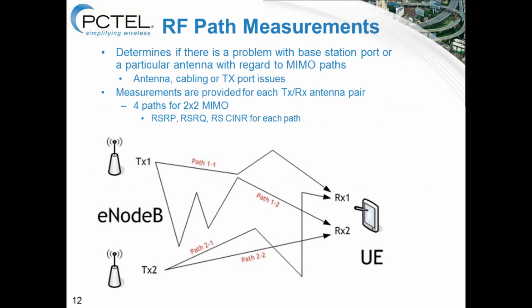Moving on to the next slide, RF path measurements. As you can see here, I have a 2x2 MIMO system set up in the diagram. Since we have 2 transmit antennas and 2 receive antennas, we'll have 4 paths going from the transmit antenna to the receive antenna. So there's path 1-1 from transmit 1 to receive 1, path 1-2, path 2-1, and path 2-2. All of these paths are important to be operating correctly in order to maximize your throughput.